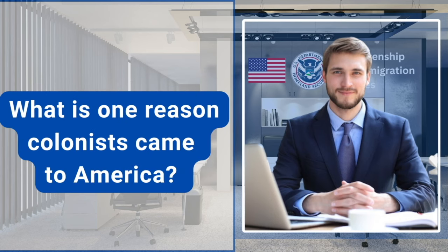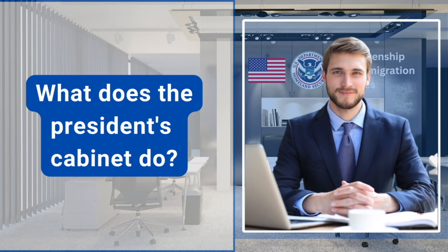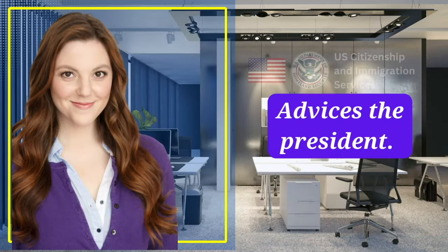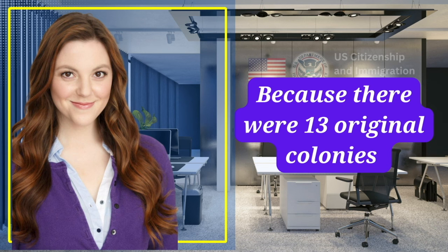What is one reason colonists came to America? Freedom. What does the President's cabinet do? Advises the president. Why does the flag have 13 stripes? Because there were 13 original colonies.